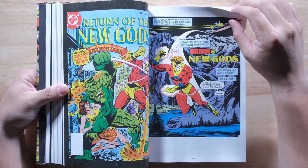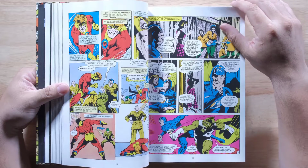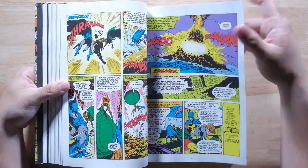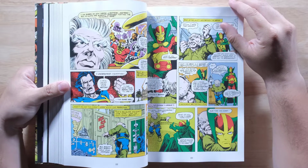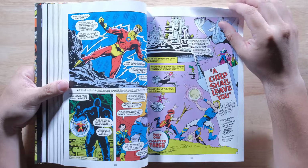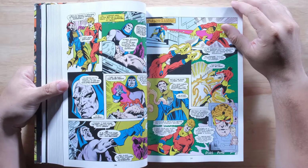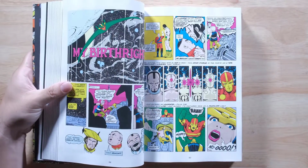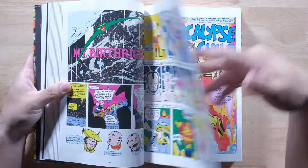For the first time ever, DC Comics proudly presents the stories that came after the Fourth World. Omnibus Volume 2 collects the first 12 years of stories that followed Jack Kirby's epic, including the legendary Great Darkness Saga and Kirby's very own return to the Fourth World and superpowers. Very cool. Man, I need to go quicker.